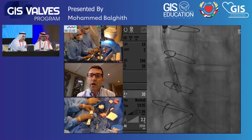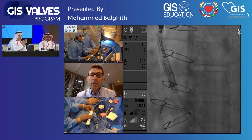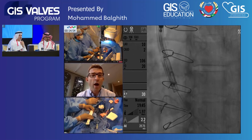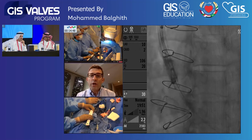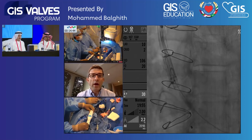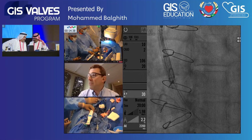And now you can start to gradually unsheath. I'm doing it slowly and gently. Yeah. I think the beauty with the Navitor, you can go as slow or as quick as you like. It's a stable system. That looks good. What I tend to do is when you start to get flare of the valve, then I would repeat my aortogram, and if you wish, move over to the other view. Otherwise, you can retrieve again.